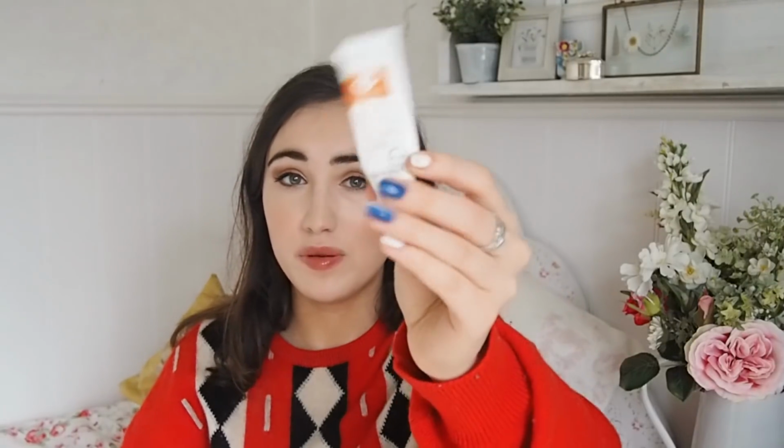Just a fun fact. But yeah, this just doesn't moisturise anything. It feels very watery. I just don't think it's a good lip balm, and I will not be buying this again. And I think it was about £5 or £6.